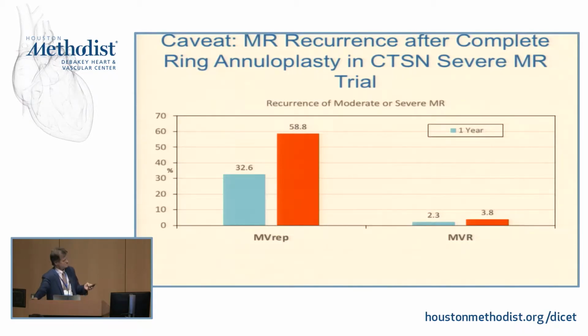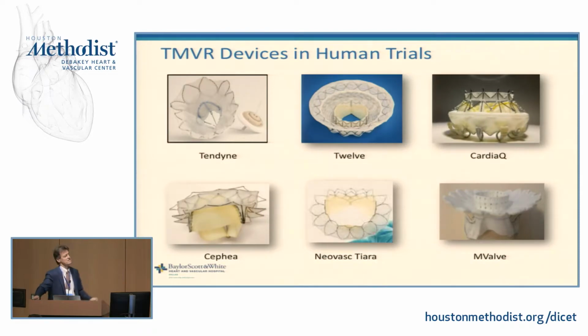But the caveat to me is the CTSN trial. Best surgeons in the country doing fixed rings, recurrence rate of 58.8% at 2 years, 32.6% at 1 year. If that's what annuloplasty does in functional MR surgically, I can't believe doing it with a transcatheter approach is going to be better. Because I think you're treating a tenting disease with an annuloplasty. It's not the right thing to do, so I'm not a big believer in those. That's my bias, but you'll hear other people that are big fans of this and love doing it.